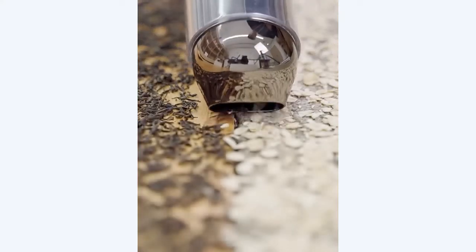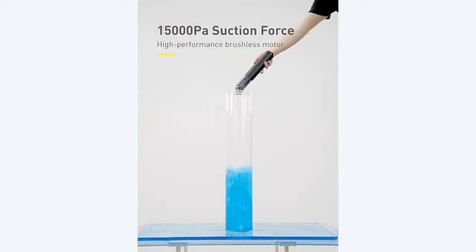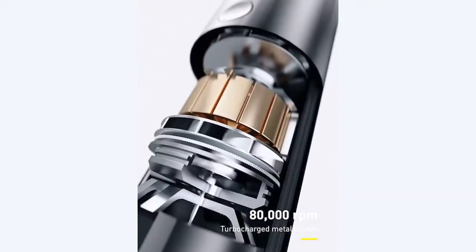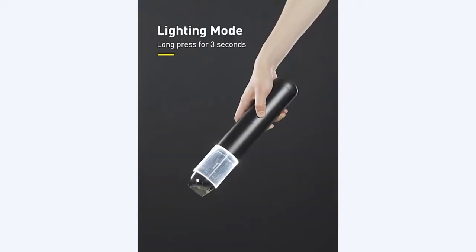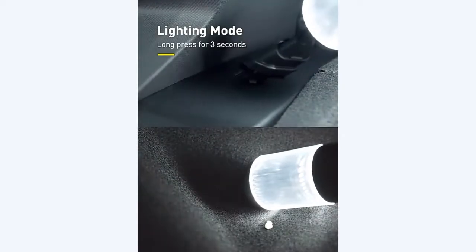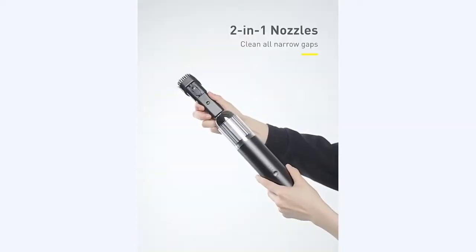Cordless design and portable, weighing just 0.98 pounds, this cordless vacuum cleaner for a car is small and compact enough to move it around as you wish. It is also very cool and stylish. This is good for quick pickups and light-duty cleaning, since it is small and lightweight, makes it easy to grab and clean as you go without the heavy lifting of a regular vacuum.